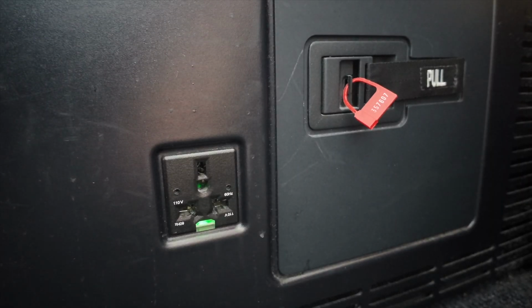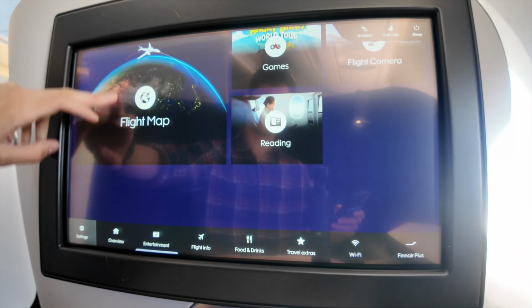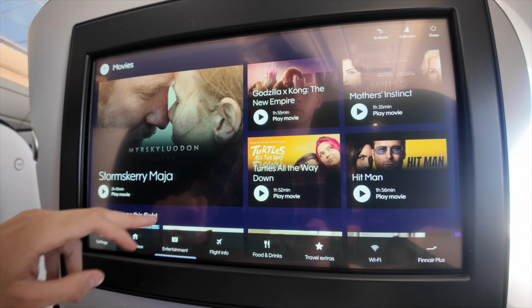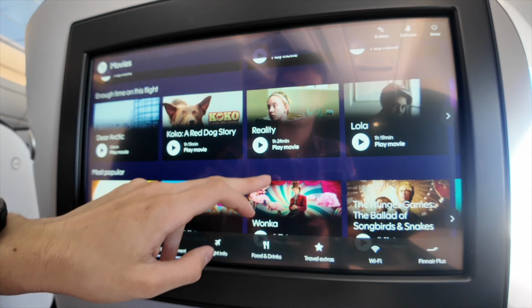There is also a universal power outlet at floor level. Let's turn our attention to the in-flight entertainment system. Finnair's IFE is frankly crystal clear. It's very easy to use and very informative with a wide touchscreen.